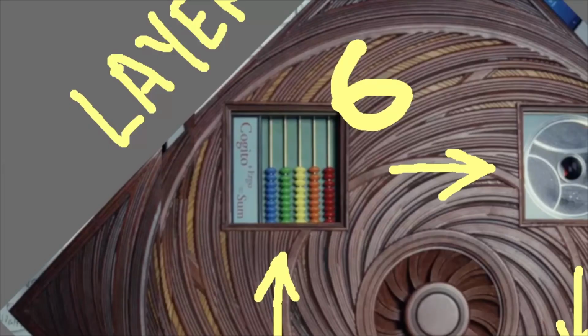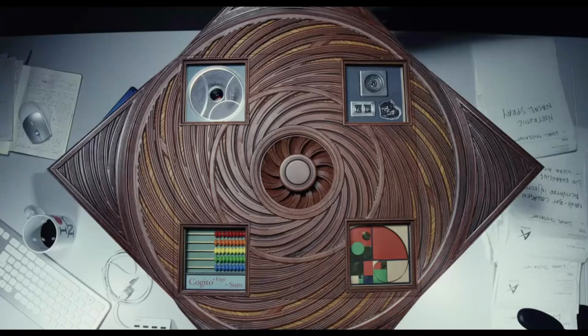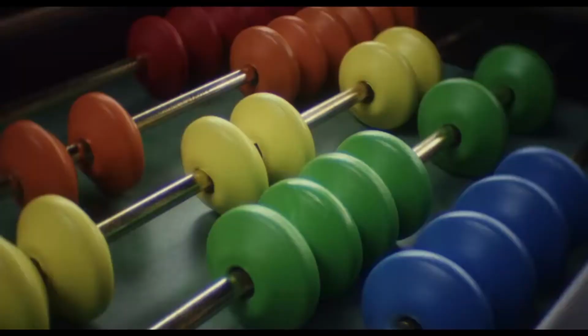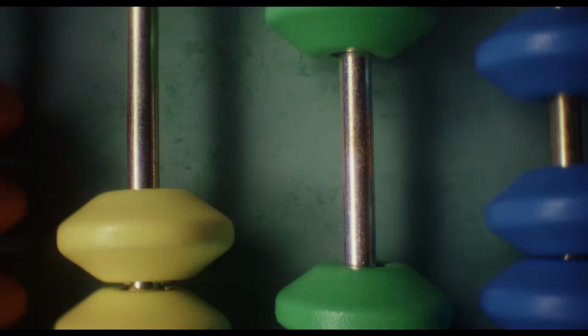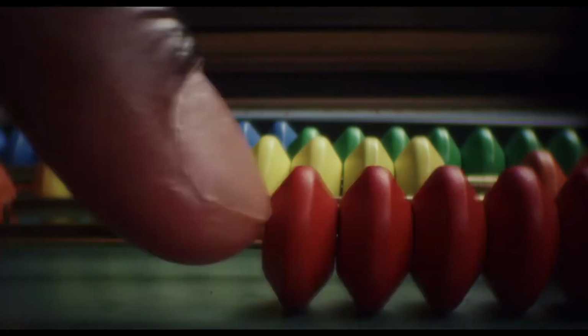Puzzle 6. Puzzle 6 is an abacus-like arrangement of 5 rods, each of which has 9 beads of a certain color: red, orange, yellow, green, and blue. Along the edge is written "cogito plus ergo equals sum," and the words are different sizes and vertically offset from each other. The best view we get comes after all of layer 2 is solved, and all of the beads are on the right. We also see the starting arrangement, and it's much more complicated. And finally, we also see 2 shots of someone pushing beads, 1 yellow bead, and 3 red beads.